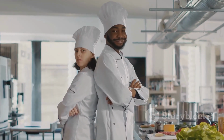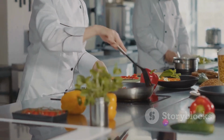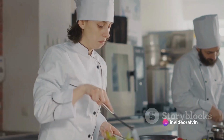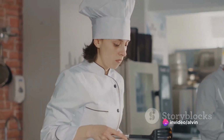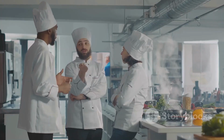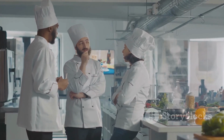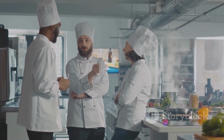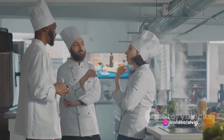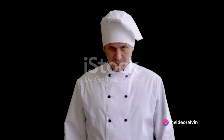Firstly, let's talk productivity. A well-designed kitchen is like a well-oiled machine, where every element works together seamlessly. The layout should be such that the chefs can quickly move from prep to cooking to plating without any unnecessary steps. This ensures a faster service, happy customers, and ultimately, a thriving business.